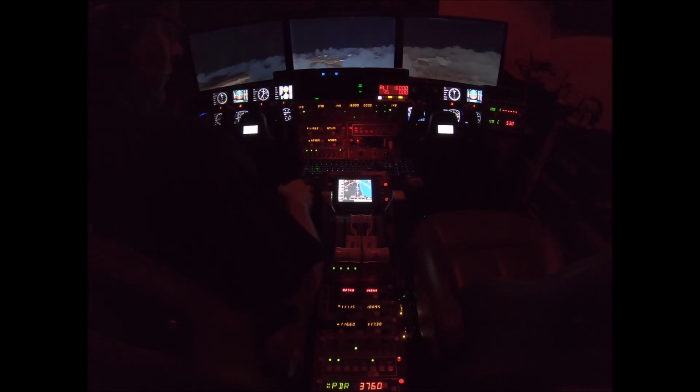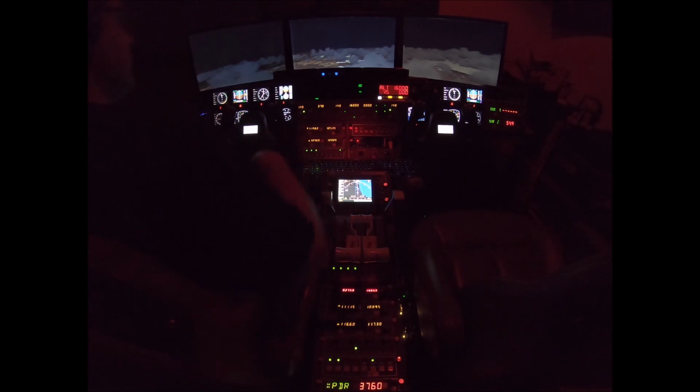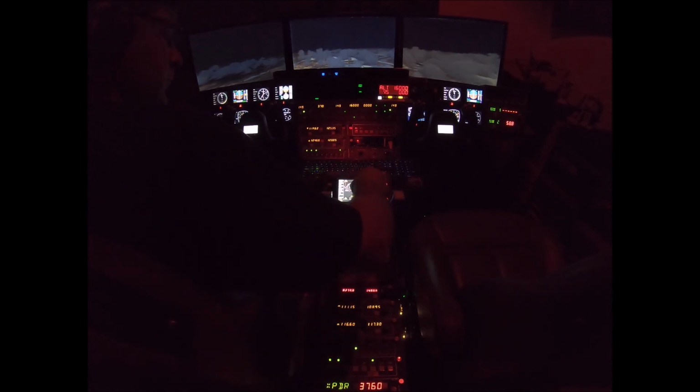Waiting for a hand roll. Star check 587. There we go. Turn left heading 060, descend and maintain 2,000. Alright, 060 and 2,000, star check 587. Affirmative. Alright, 060 down to 2,000, star check 587. Over 876 Tango Bravo, descend and maintain 4,000. To maintain 4,000, 16 Bravo. Southwest 1465, descend and maintain 4,000, reduce speed 180 knots. 4,000, 180 knots, 1465.